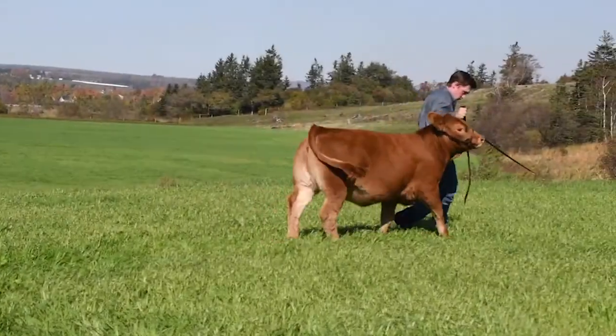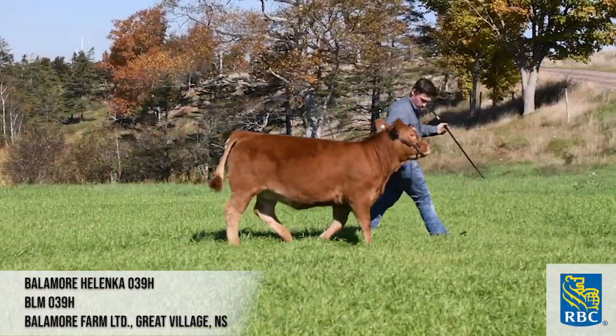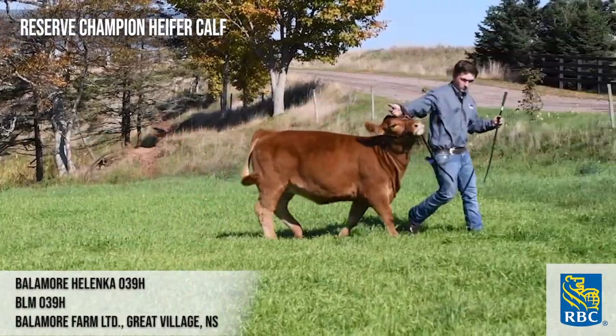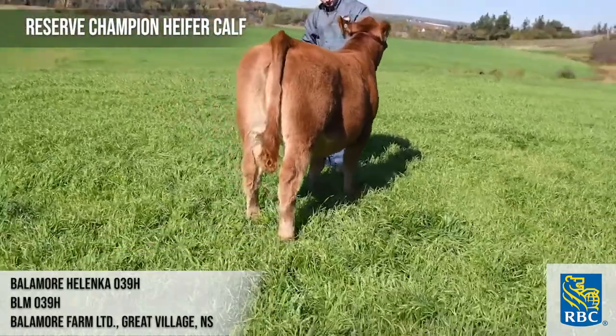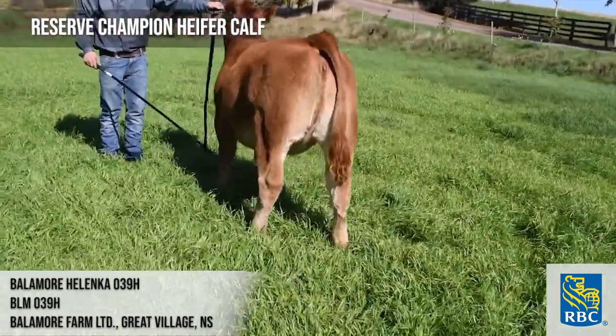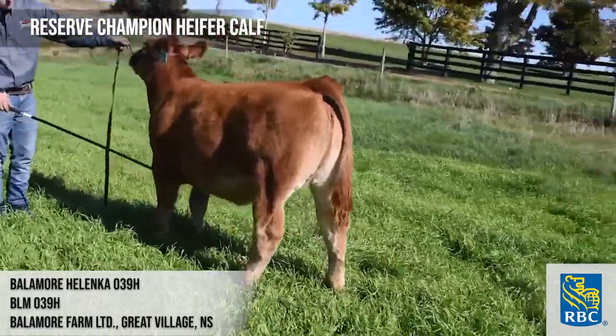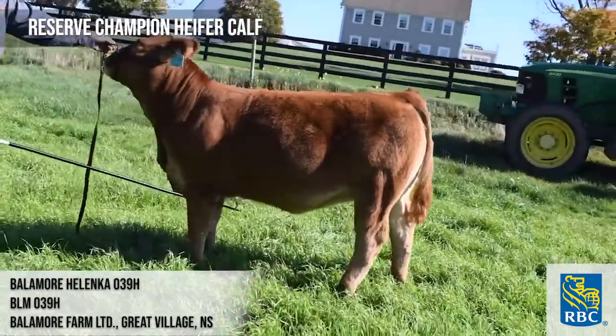Her udder falls right into her belly wall. There's tremendous balance in this pair. So much depth of rib and so much depth of flank. Tremendously long inner quarter structure, and yet ties it all together in a tremendously feminine package. Really tidy through her shoulder and lots of extension in her neck. Just a really, really strong pair to have in this show.